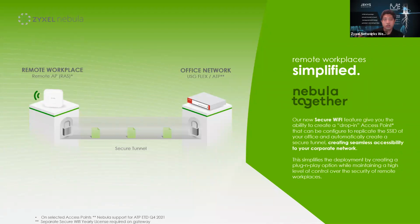So it's a license feature for the gateway. It adds the AP support and it adds that secure Wi-Fi functionality to it. It's a yearly subscription for those, and it's really nominal, even when you look at it in terms of the upgrade of the number of APs that the office network supports. But just keep in mind, one thing you do have to remember is that it does basically use a VPN tunnel to build those connections.